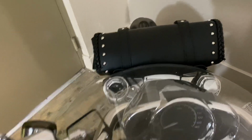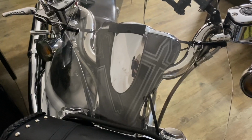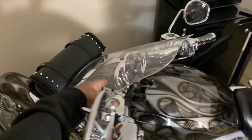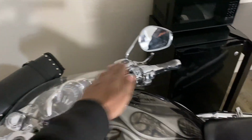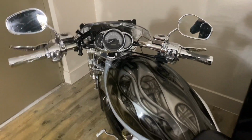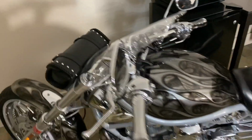But yeah, this thing right here, I got mixed feelings about it because I almost froze to death, but it did give me some protection. The only thing is that the wind, you know, I just need it to be flush because the wind is like straight hitting my helmet. So I'm getting a little resistance in the neck area. But as far as my body, I'm good. Like I can rest my arms without fear of the wind blowing my arms all over the place.